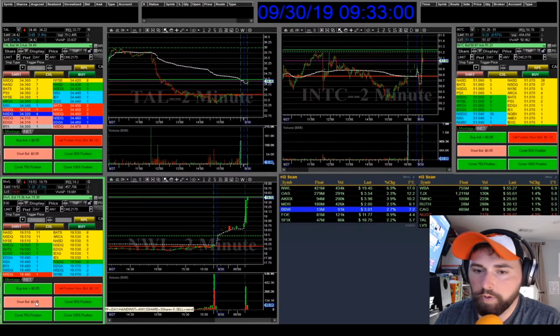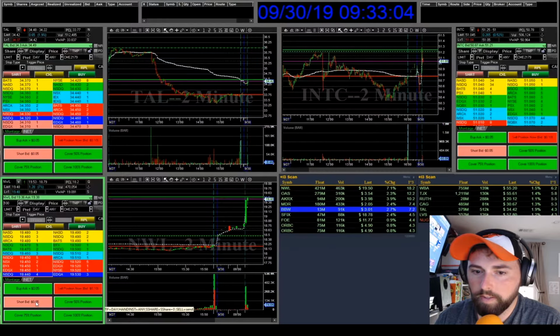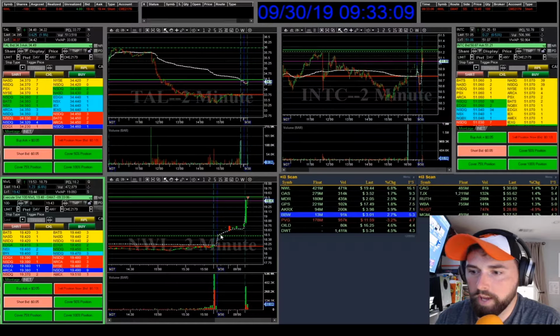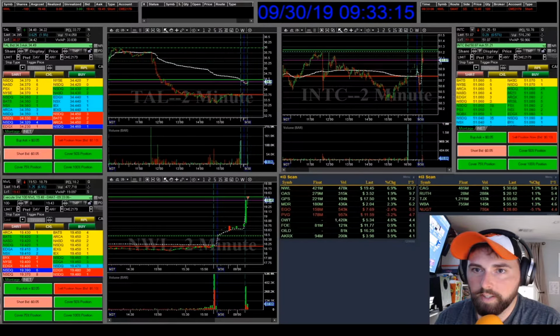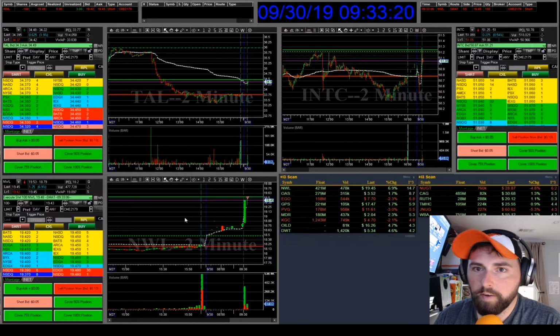All right, so we got NWL up here right off the scanner. Got the 50 break. See if we can get a little bit of an extension. Nope. Looks like it dropped right back under. We're going to take 48. We were hoping it would get up there around like 60, but it decided to stop and look like it wanted to reject at 50. So we jumped in there at 48.